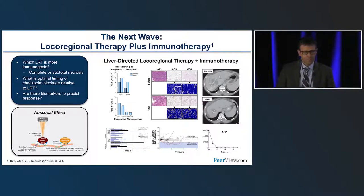Now, there's been this interesting idea of combining locoregional therapy with immunotherapy. This study was done at the NCI and Tim Greten's group. And the idea is that even with patients with advanced metastatic disease, treating a target lesion followed by immunotherapy might increase responses to immunotherapy by releasing neoantigens from tumor destruction, sensitizing the tumor and the immune system to treating distant disease, and this whole idea of the abscopal effect.